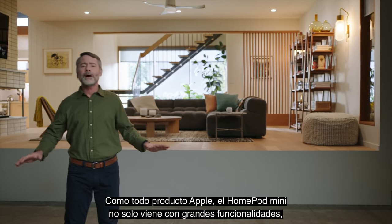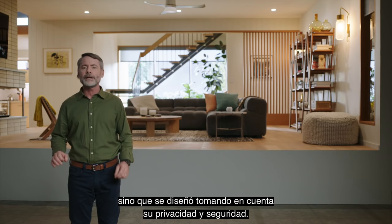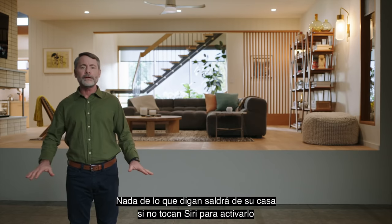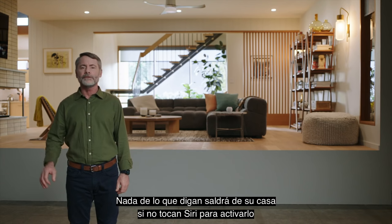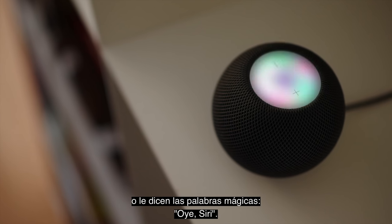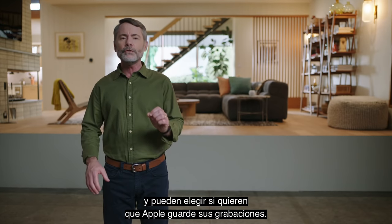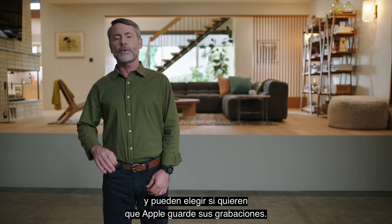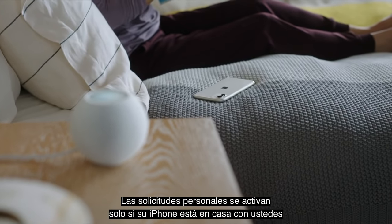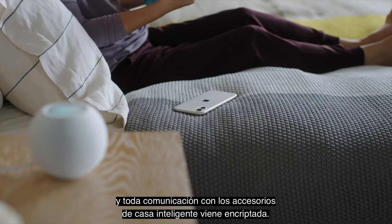Not only is HomePod Mini packed with great features, like every Apple product, it's designed with your privacy and security in mind. Nothing you say is sent out of your home until you activate Siri with a touch, or it hears those magic words, "Hey Siri." And your requests are not associated with your Apple ID, and you choose whether Apple saves your audio recordings. Personal requests only work when your iPhone is home with you. And all communication with smart home accessories uses strong encryption.